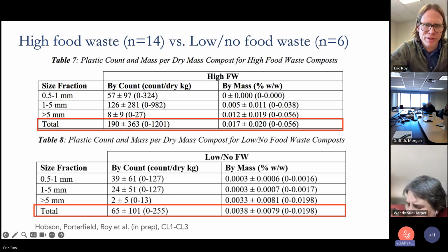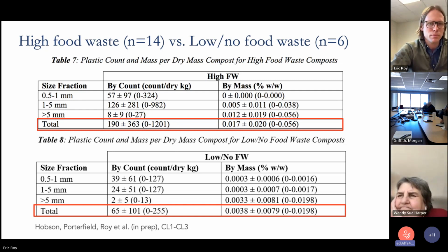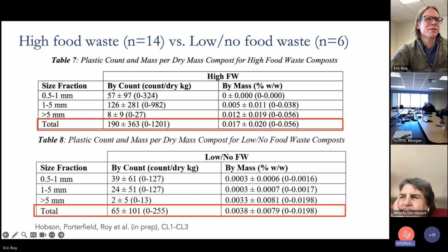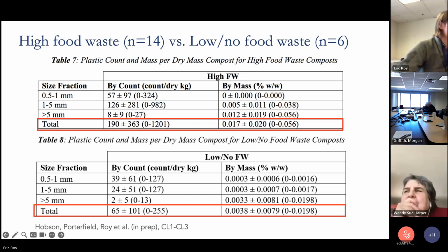And that number for the higher food waste compost of 0.017% weight by weight is really similar to the number we had for the digestate we analyzed. So they were really, really close, actually, those two numbers. What were the feedstocks for the no food waste? So these are things like horse manure in some cases, more manure-based feedstocks or other agricultural residues, not necessarily anything coming from food waste streams. But still with microplastics. Yeah.